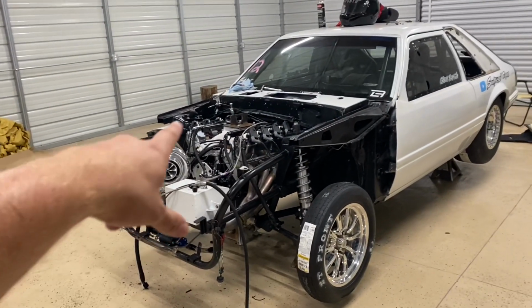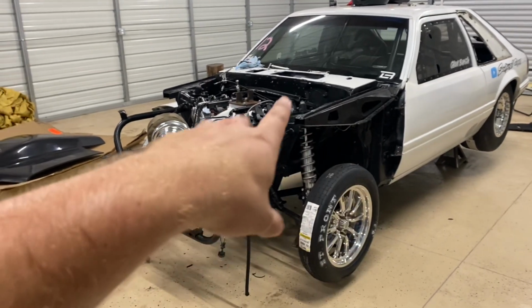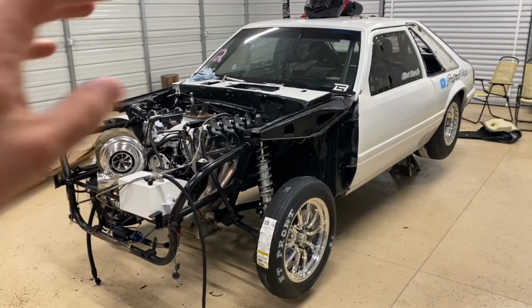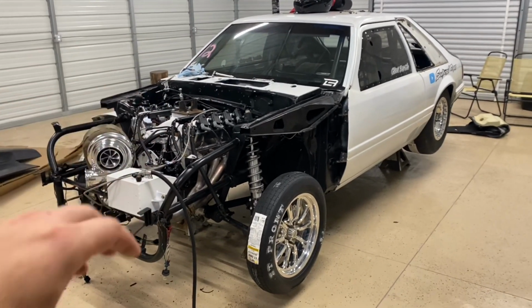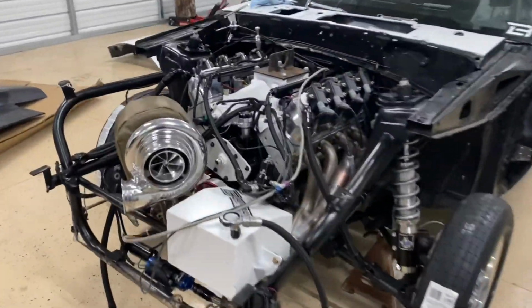From here, we will install the transmission and bolt up the drive shaft, put fluid in it and fire it. Next Spanky video will be the fire up. So you guys stay tuned. And thanks as always for watching.